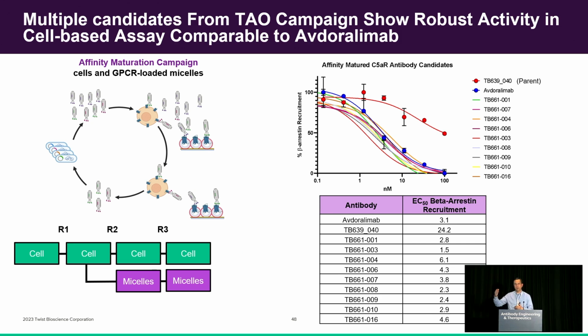Through that library-based optimization approach that I talked about, we were able to find antibodies that now had very similar levels of functional activity relative to the clinical control.